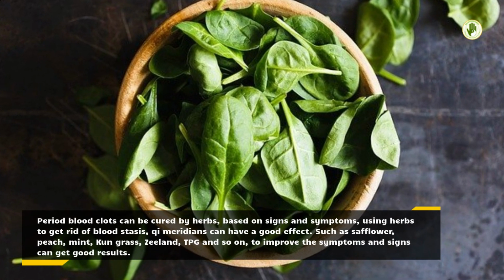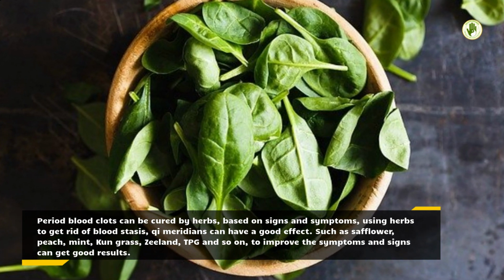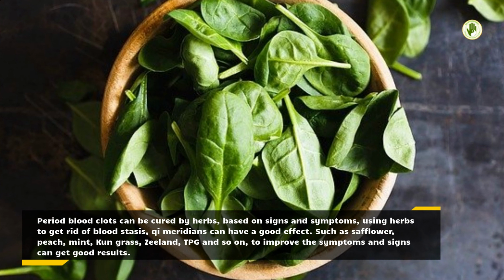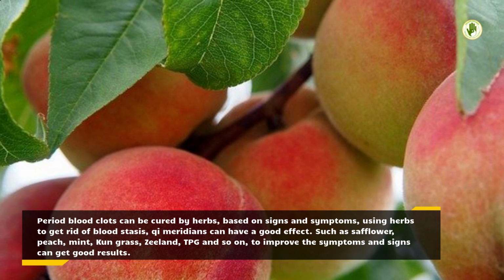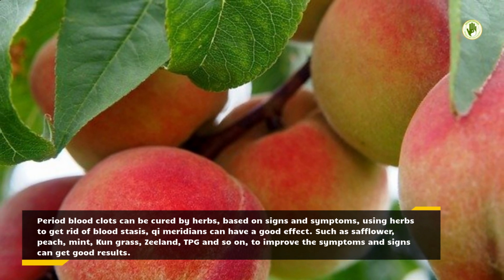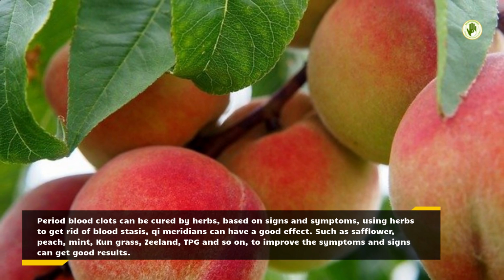Period blood clots can be cured by herbs, based on signs and symptoms. Using herbs to get rid of blood stasis and regulate qi meridians can have a good effect, such as safflower, peach, mint, and so on. To improve the symptoms and signs can get good results.